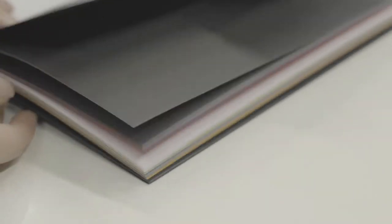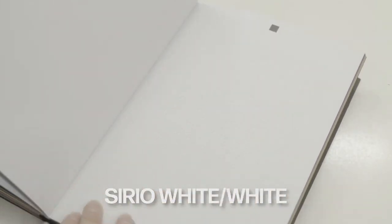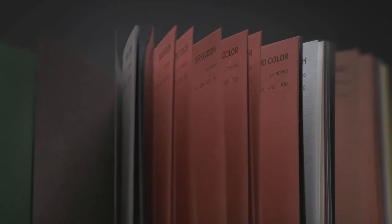And then we have the Sirio Black White range. It is a cardboard of Sirio Black and Sirio White. Then we have the Sirio White range, which includes one natural white color, one smooth surface, and a wide range of grammages. The Sirio Color range is the ultimate range of colored papers.